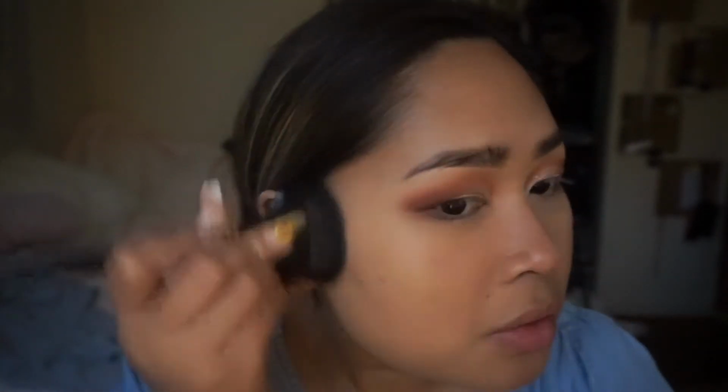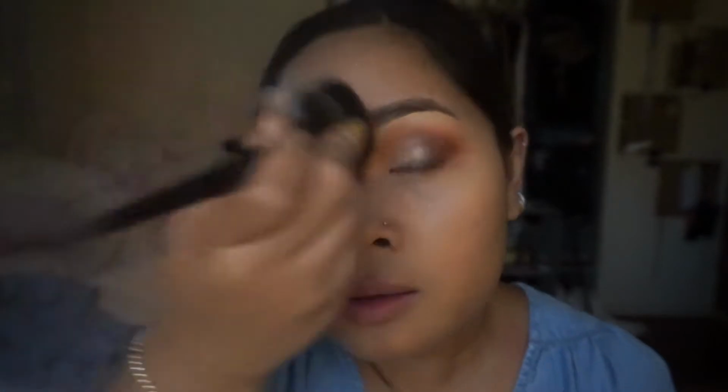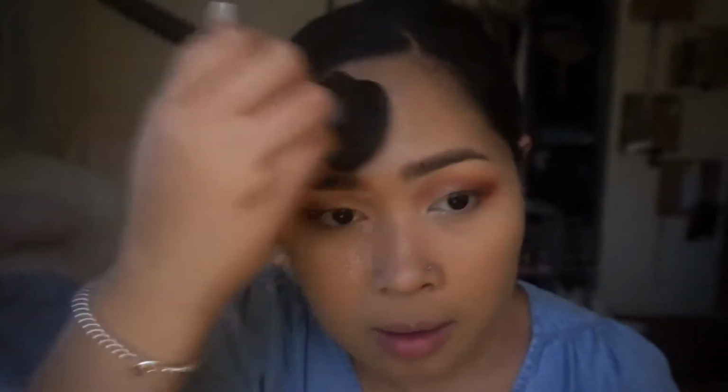So what I'm gonna use is the bigger one for like the foundation. So let me just use the bigger brush to place the foundation. Anyways, so I'm gonna just do my concealer.